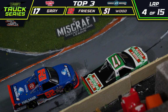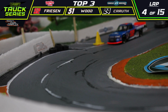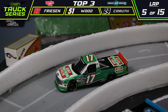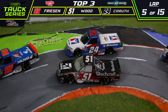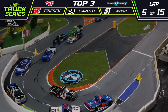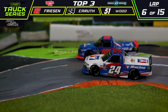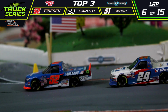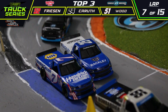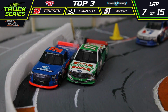Oh, a little bit of contact with the leaders here. Stuart Friesen gives a tire up to the 17 truck, and it looks like Taylor Gray is slowing and coming to pit road. Contact between the leaders puts the 17 limping onto pit road, and now the battle for the lead is looking like it might get a little bit tight. Caruth is making up a ton of spots, up into second place over Jack Wood, to the inside of Friesen out of the back straightaway. That 24 truck is looking strong, trying to get around the leader as we complete lap number 6, already about halfway through this race. Down the back straightaway, Taylor Gray is not going to play a factor for the leaders.